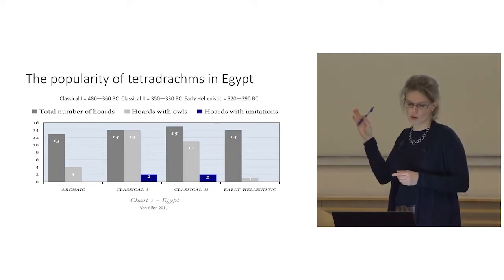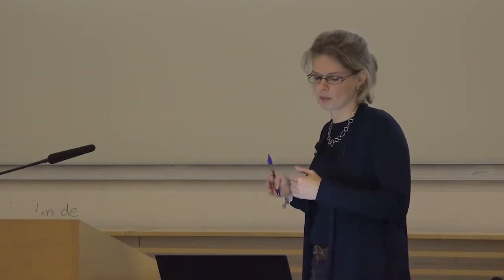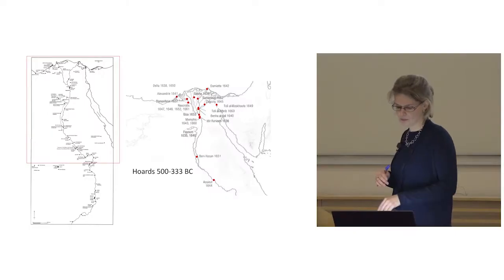Anything before that in the hoards occurs a lot of normal hack silver, more an ingot shape than anything else. But in the total of 13 hoards, there are 4 already that contain owls. This is another word for Athenian tetradrachm, because the reverse shows an owl. But by 480, all hoards in Egypt contain tetradrachms, including some with imitations, which I will come to.